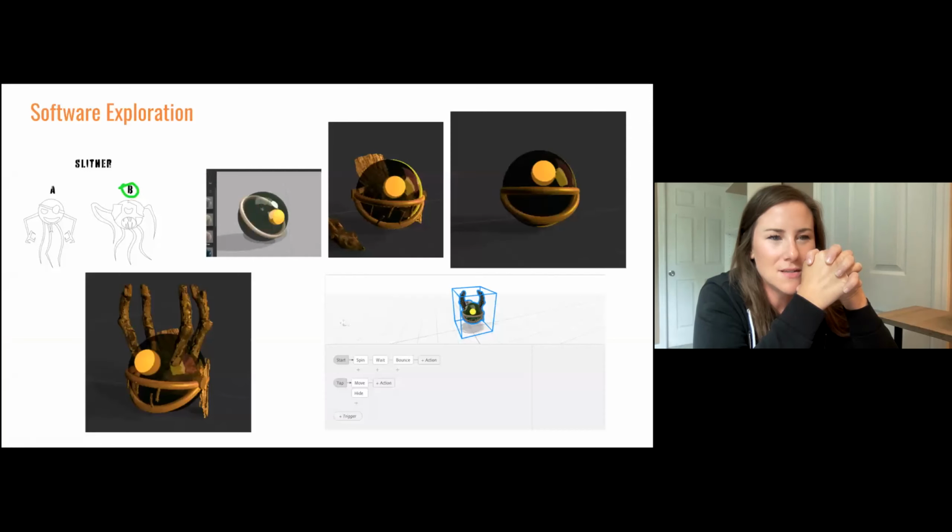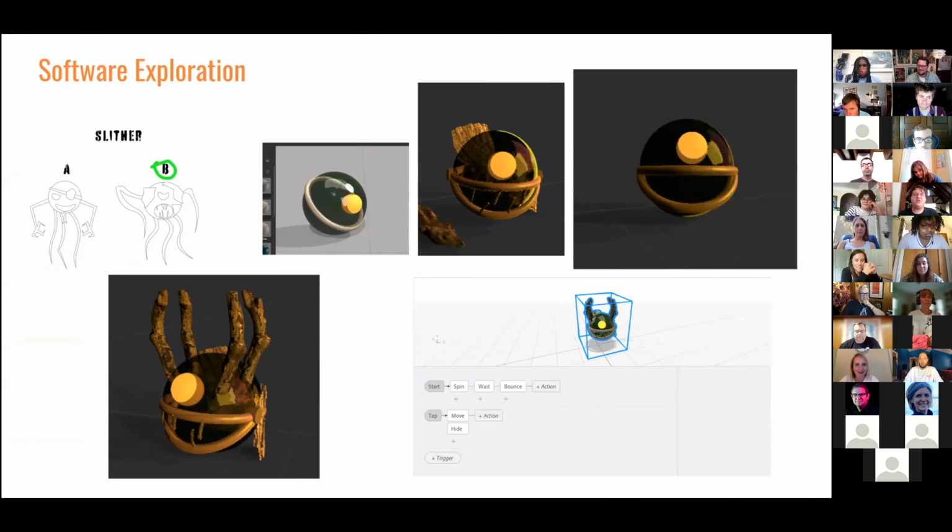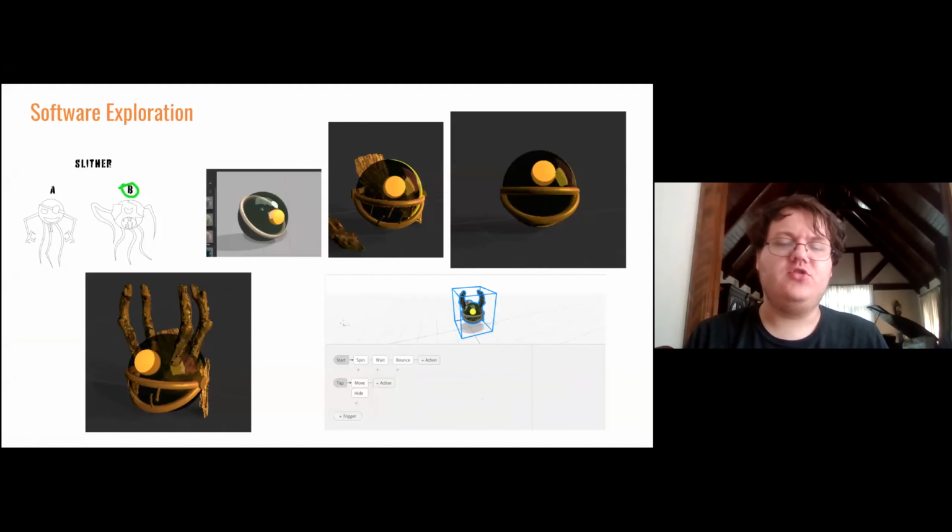Let's see yours. Okay, tell us about your process for creating your gnome. So originally I thought we got to pick the gnome that we got to create the spirits of. So this is my spirit of what I envisioned Slither would look like. I envisioned it'd be like a ball of rubber slime.